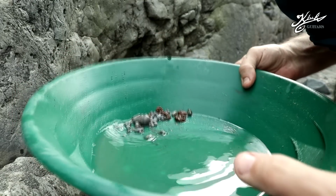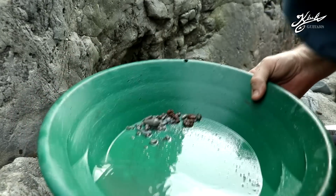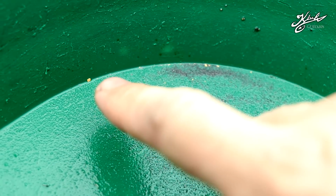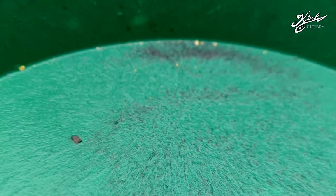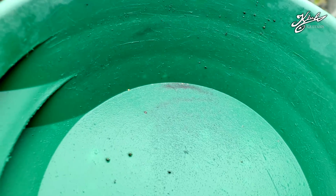All right, so as you can see, we got a lot of lead. Let me lay all this stuff out, we'll organize. All right, first of all, let's show off the gold. You can see there's a nice piece right there. We have some more over here. A lot of it's flour gold, but we also have some nice flakes in there as well. I'm super happy with that.